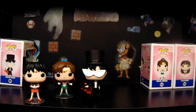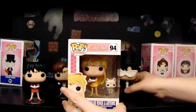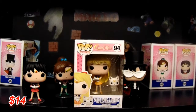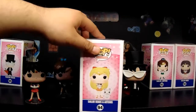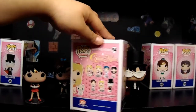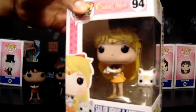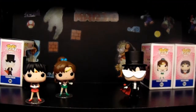So, next we have is Sailor Venus and Artemis. And she was fighting on her own for a while. Yeah? So they all didn't know each other at first? No. They all kind of just come together? Yeah. Do they all have their abilities before they get together? Sailor Venus does, and some of the other outer scouts. But they don't really show up till like the third season.